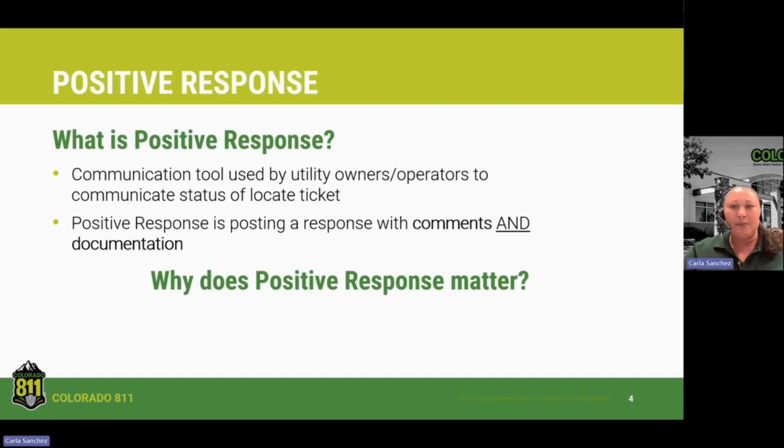Positive Response also communicates to the excavator whether all underground facilities have been marked prior to them beginning excavation. Positive Response is a two-part communication. A complete positive response is a combination of first, posting positive response codes with comments, and second, providing supporting documentation, also known as file attachments.